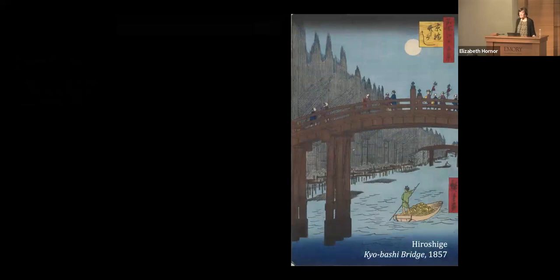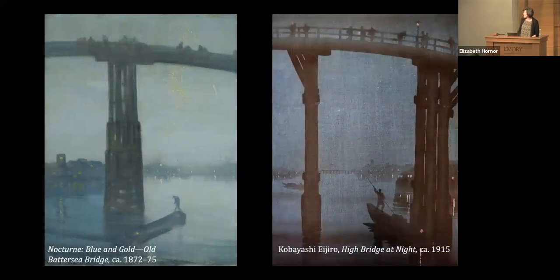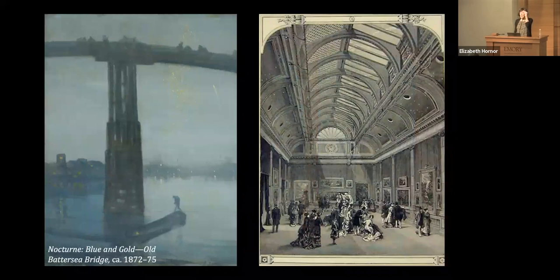And this print is showing a bridge from a completely different point of view from down below. And this is the print that probably inspired the even more radical Nocturne: Blue and Gold, Old Battersea Bridge. So this is Whistler's most radical view of this bridge. A lot of people didn't understand it. I'm showing you this just because I just found it last week, which is, I think, a really beautiful actual Japanese print from 1915 that is inspired by Whistler's Nocturne, as it says on the back, so that the influence is nicely reciprocal.